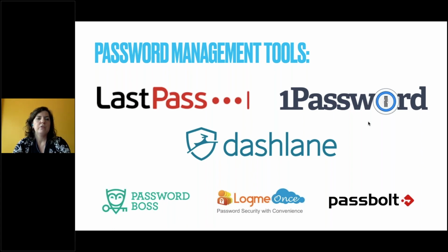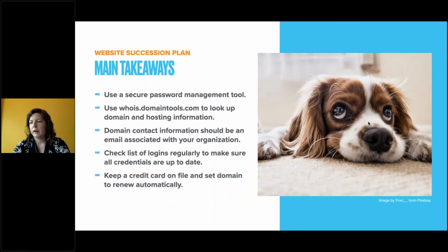As far as a website succession plan, the main takeaways here are using the password management tool. The whois.domaintools.com is what I was mentioning earlier. That's going to give you some information about where you're hosted, who's the registrar, stuff like that. And then I would check the list of logins regularly.